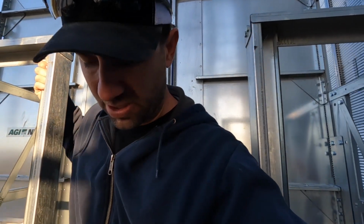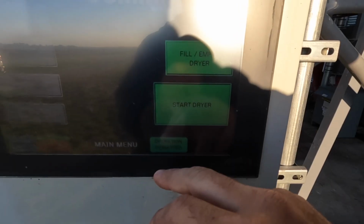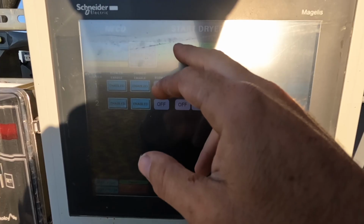But no, this is a Nico mixed flow dryer. We got it recommended to us by another few farmers just because you don't have to go through and clean out all those fines all the time. So if I want to start the dryer, I come in here. This is kind of how I do my tests.